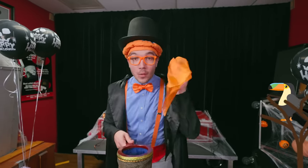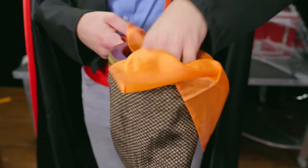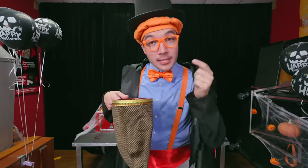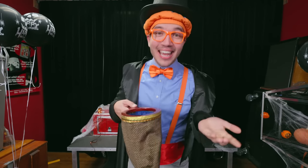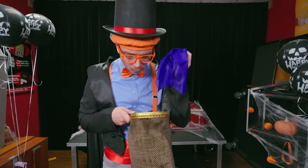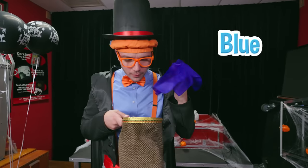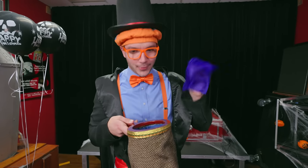Okay, well, let's put this orange handkerchief scarf into the bag. Wait a minute, the bag made me forget. What color was the scarf again? Oh, that's right, it was orange. Okay, you see, when you put it, wait a minute, I could have sworn I put an orange scarf in there, and now it's the color blue. Well, maybe if I put this blue scarf in it, it will go back to orange.